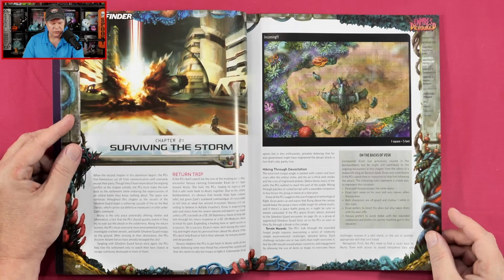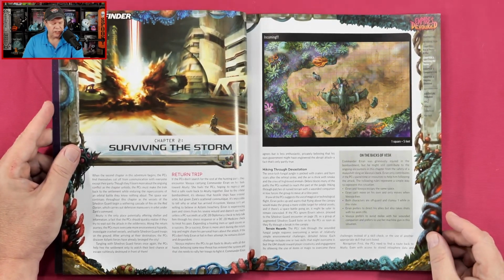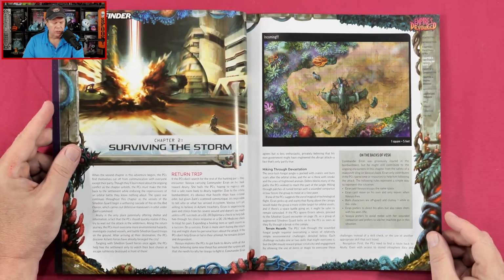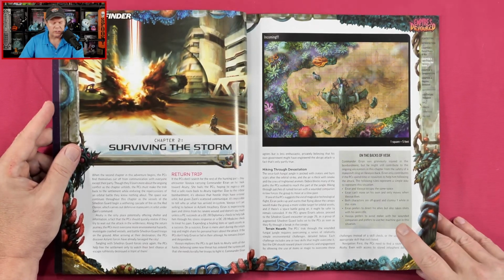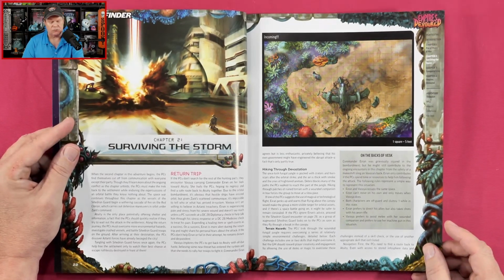So then we've got Chapter 2, Surviving the Storm. When the second chapter in this adventure begins, the player characters find themselves cut off from communication with everyone except their party. Though they'll learn more about the ongoing conflict as the chapter unfolds, the PCs must make the trek back to the settlement while enduring the repercussions of an orbital battle they know nothing about.